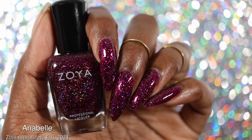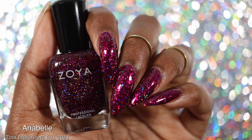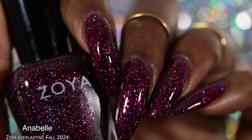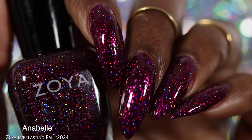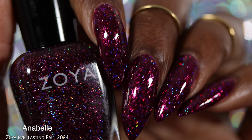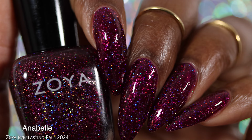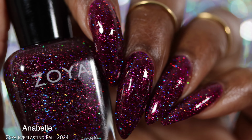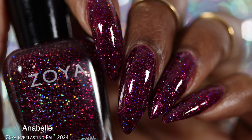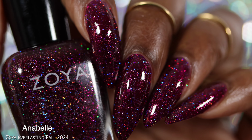While Zoya does describe Anabelle as having 3 different colors of holographic micro glitter in here, I honestly could not tell you what colors they use without reading the description, because I honestly just assumed that they were going to be silver micro glitters in a tinted base. I was playing with a different macro lens than I normally use, so you get this extra shot here of me playing around trying to see how I felt about it. I feel like with this macro lens, which is a lot closer up than my normal one, you can kind of see that there's different color glitters in here, but my eyes were not able to pick up all these extra details.